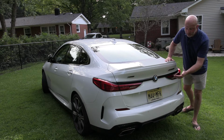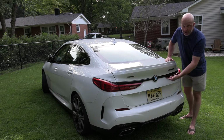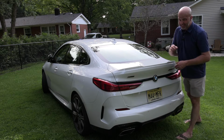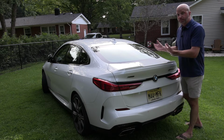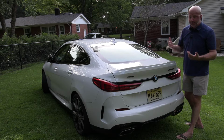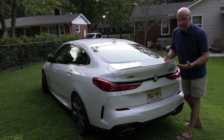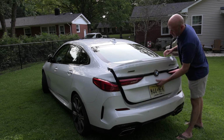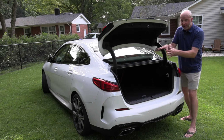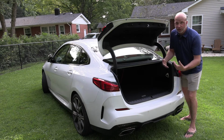As for safety, backup sensors and a backup camera. As for the trunk, around about 15 cubic feet of space. Again, you try to call this a coupe, but you got so much space back here, as well as the cabin. Well, I just still have yet to see true coupe numbers. Now, what you're going to notice is nice electronic release.